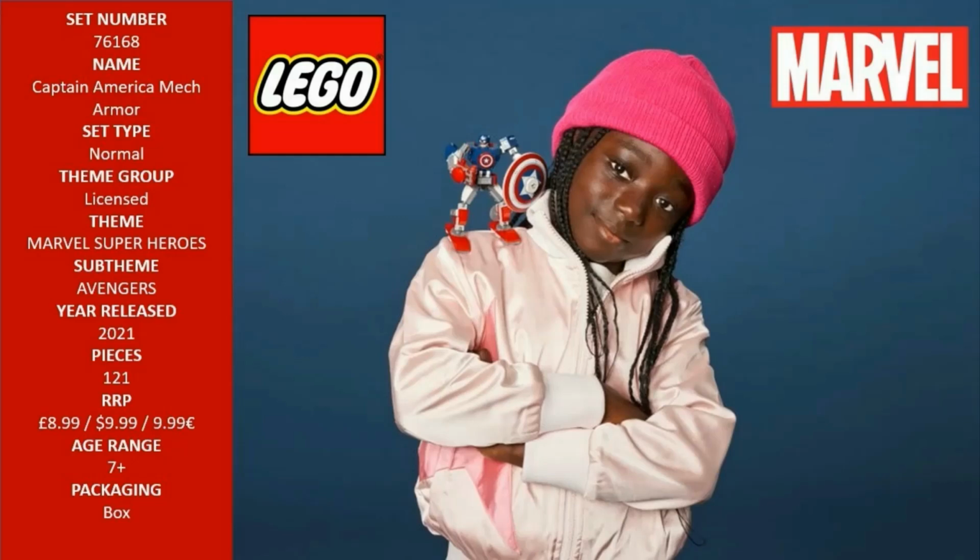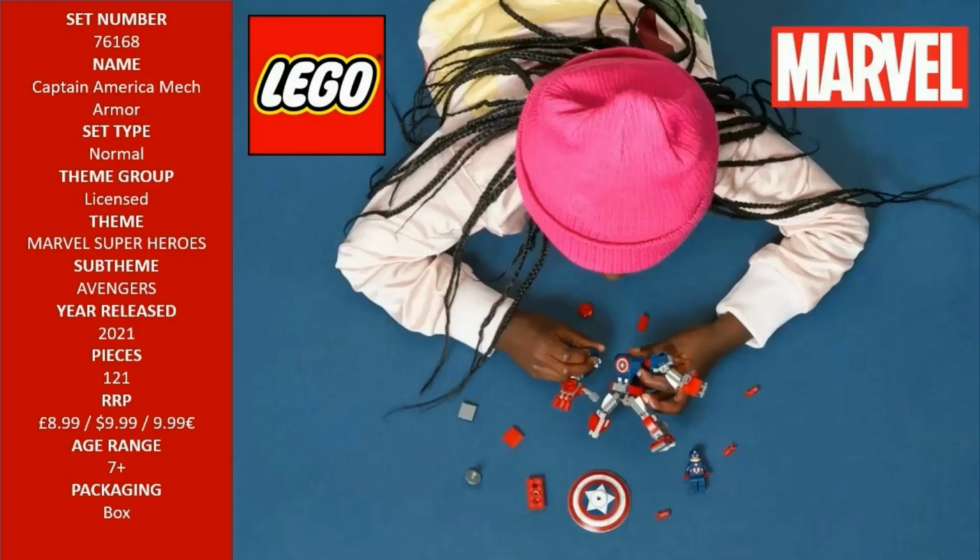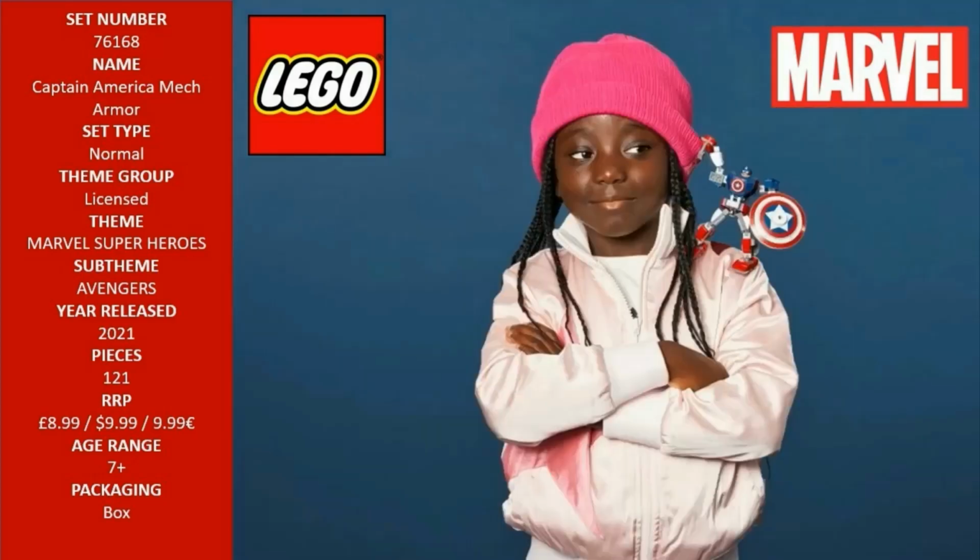LEGO Marvel Avengers Classic Captain America Mech Armor 76168 is a super size, superhero treat. Scale up the action with this mighty, movable mech and minifigure. Includes a Captain America minifigure and a buildable mech with a large shield that fits in its gripping hand, plus a smaller shield for the minifigure that also attaches to the mech's leg.